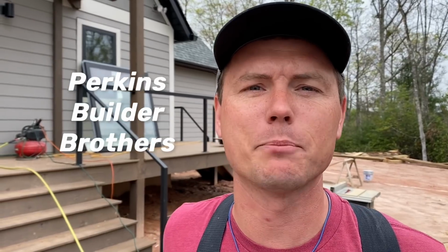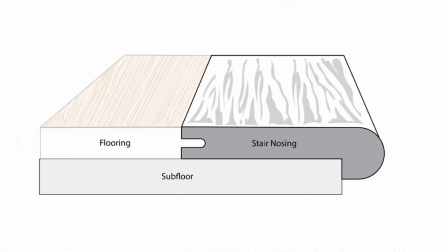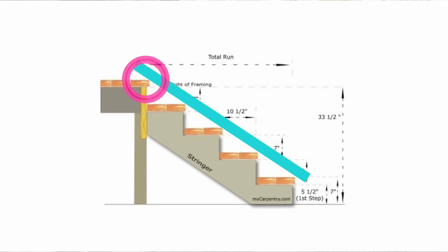Welcome folks, today we're going to be talking about solving another common building problem. And that problem is the nosing at the top of stairs often are not in line with the nosing on the steps.